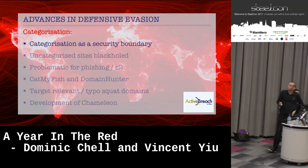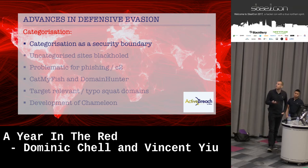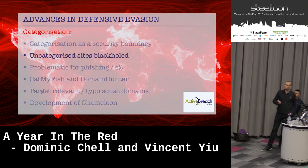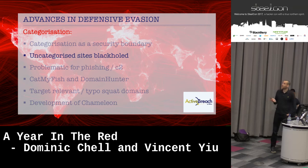So, categorization. The corporate web proxy is really one of the first lines of defense for a company because it provides all the ingress and egress points for a user's web traffic. Now, one of the security controls that is often implemented within companies is this concept of categorization. Essentially, all domains and sites need to be categorized to go through the proxy. Anything that is uncategorized will be blacklisted.